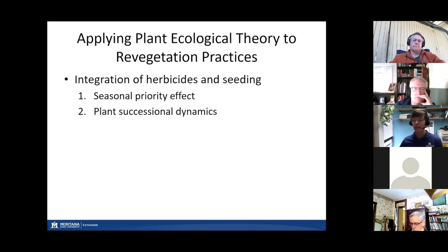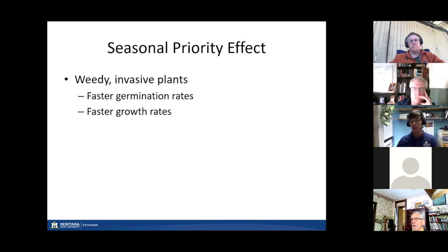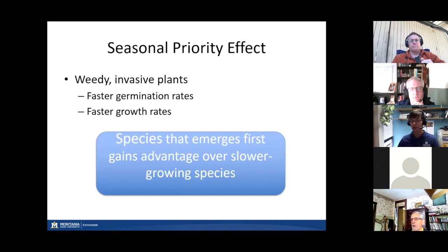And I'm going to focus on these two ecological theories, one being a seasonal priority effect, and the second one being plant successional dynamics. And I'll talk first about the seasonal priority effect. So if we think about weedy species, they usually have faster germination rates. And once those species emerge, they grow faster. That's what makes them weeds, right? And this creates what is called a seasonal priority effect. And it's just that the species that emerges first gains an advantage over slower growing species. So if you're in a revegetation situation where you have seedlings trying to compete with seedlings, it's very difficult for the native species to outcompete these weedy species.